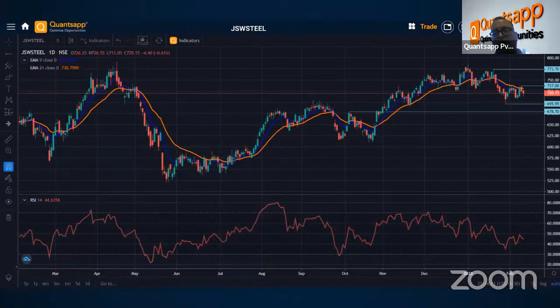The other stock on the radar is JSW Steel. 695 happens to be a strong support zone. So a breakdown below that, I mean, we could see some pressure on this counter. The next major level is 678. So these are the two supports. 737 and 773 are the resistance points.